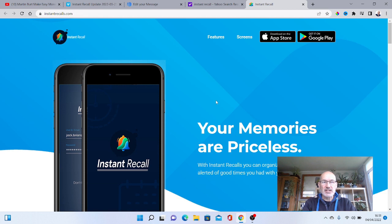So we want to give you an update on Instant Recall and just a quick overview of the app. What it basically does is you have apps on your phone. The majority of them will take location data, and you don't even know about it, of where you actually are, the places you visit. Have you ever gone into a shop, and all of a sudden you get an offer from the shop right into your inbox or onto your Facebook feed, and you're thinking, how do they know I've been there?